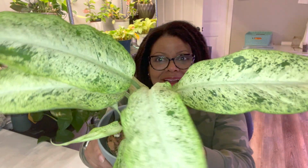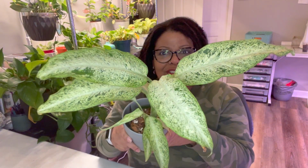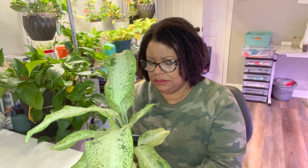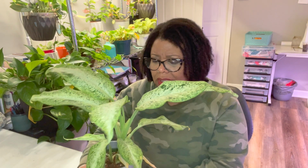Okay, we're starting with my camouflage. Look at her. She is so pretty. This is my Dieffenbachia camouflage. I got her sometime this year. I want to say, I wrote on here, I don't know if this is an 8 or a 6. Child, I don't know. Maybe a 6. Maybe June. Yeah. So she was pretty small when I got her.